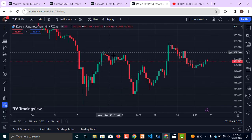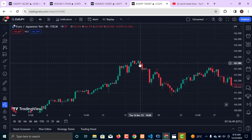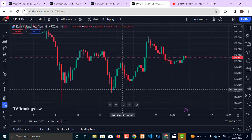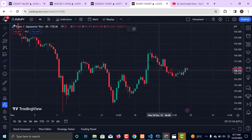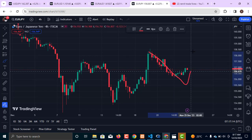And lastly, on EURJPY, if you look at this chart, the market has been moving downward as well, all the way from this very point, and the market began to come back to the downside, creating new lows. But at this very point, the market has begun to change perspective, because the market dropped to create a new low, which is a new close lower than this very close, and then the market moved upward, creating a new high at this very point. So this is already a retracement in the market. So the market retraces, and we are going to see the market begin to move upward.